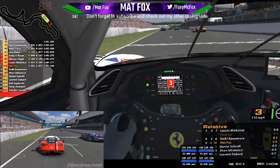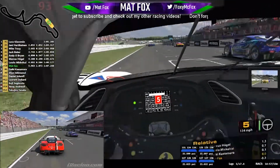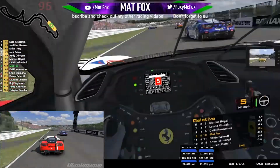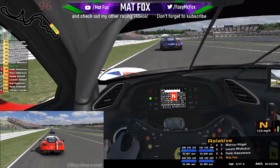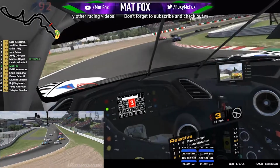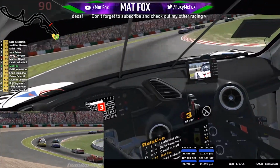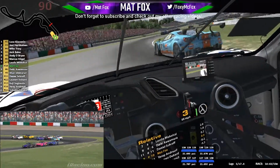Off we go. Green, green, green. On the right side. He's still there. Right side's clear.